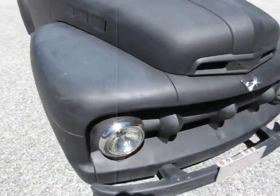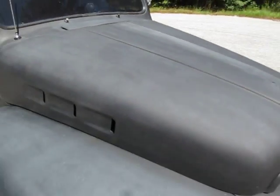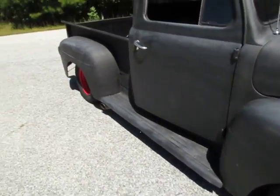A few imperfections on the body, crunchy spots in the paint. One little spot here. This is a super minimal rust truck. It's not completely rust free, very low rust though.